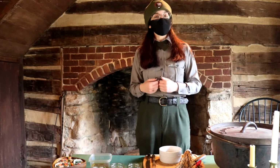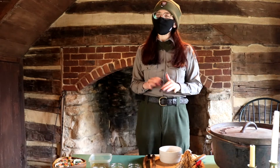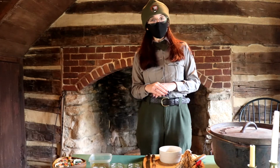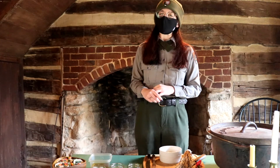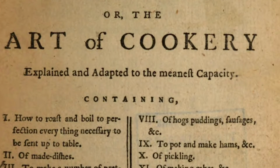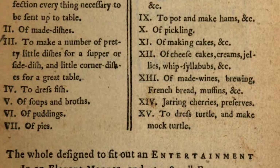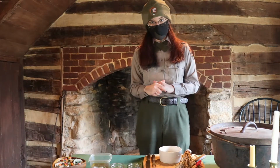Now for our modern palates, not being too accustomed to crunching down on plain, undressed lettuces, we will be making a light vinaigrette that can be found in the popular 18th century cookbook, The Ladies, the Housewives, and the Cookmaid's Assistant by E. Taylor. First page of the cookbook scrolls across the screen, showing off the table of contents and the list of recipes contained therein. Our modern adaptation comes from culinary historian Nancy Carter's book, Dining with the Washingtons.